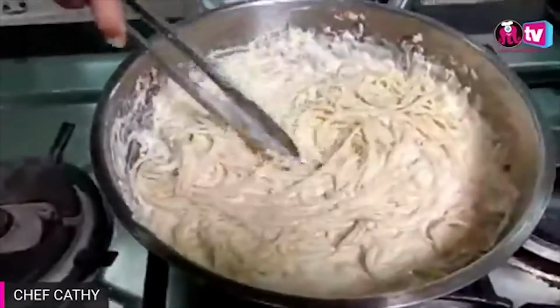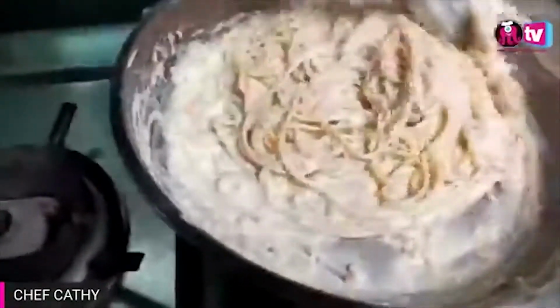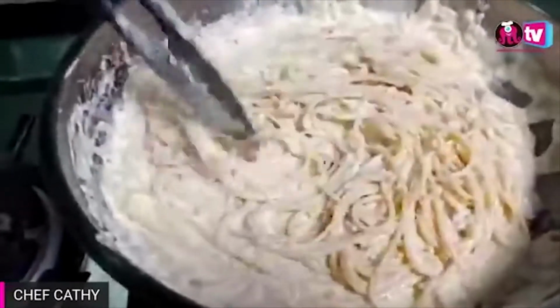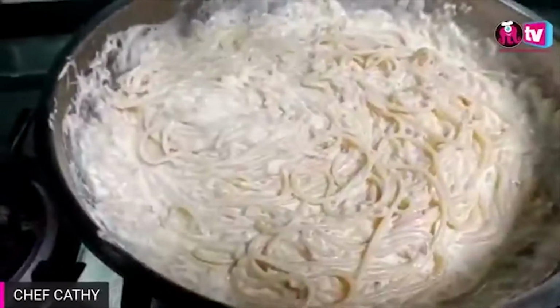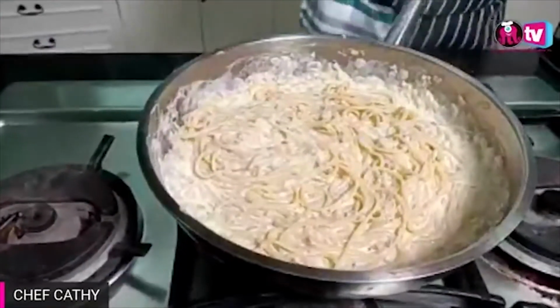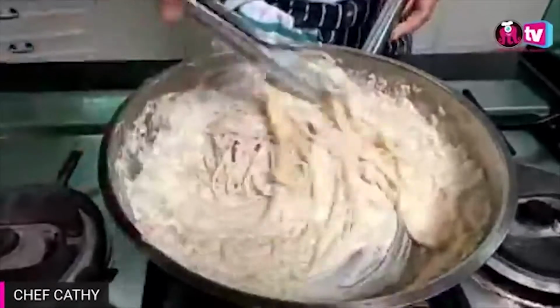So you see the rich texture, this is what we want. That's why you have to eat it right away, because the pasta will absorb the sauce and it will start to get dry. So now is the time that we season it. Season it with a good amount of salt, and I'm using white pepper since this is a white sauce.